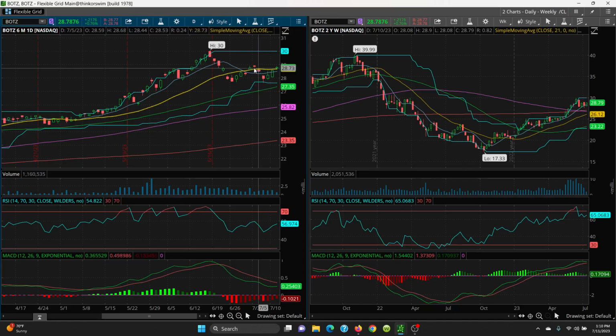Now, on the top, you want to look to the top of this candle at 28.95. That's going to be your first resistance. Then we come to the top here, 29.28, and then we have 29.45. Your big retest up here is going to be your $30.